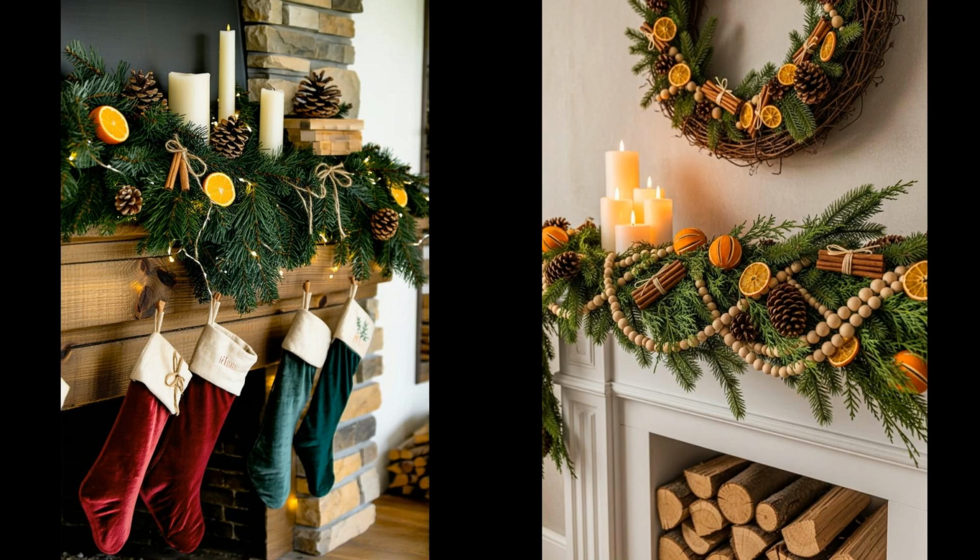Stringing evergreen garland with dried orange slices and cinnamon stick bundles adds both fragrance and charm. The bright orange pops against the deep green, while cinnamon sticks offer a rustic touch. This simple upgrade brings festive cheer to mantels, doorways, or stair rails. No expensive materials needed. Worried about longevity?